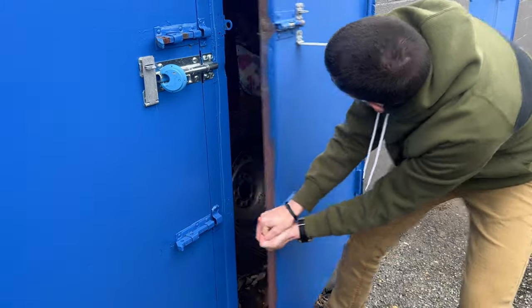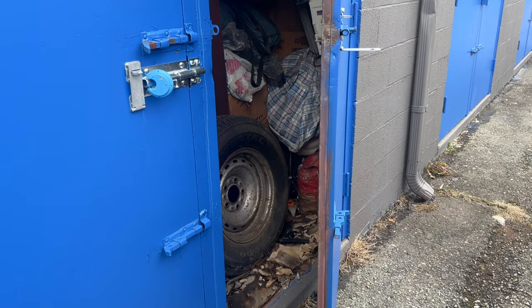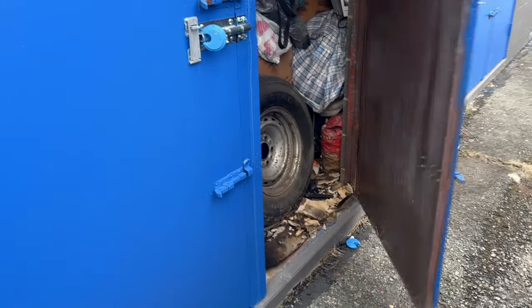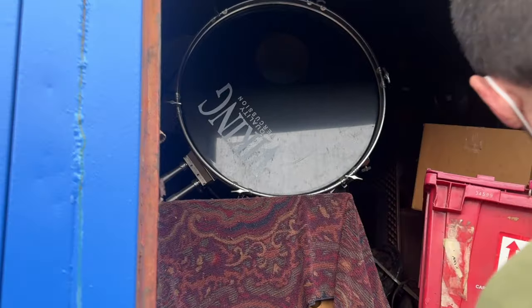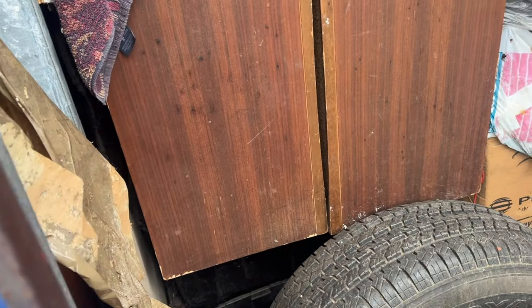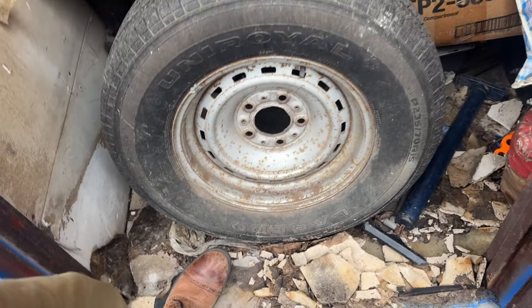These doors are stuck. Oof. There you go. Oh my gosh. Holy moly. Why? Because we're looking for records. That's why. Oh my god. I can't imagine this. Alright, tire right in front. I didn't pay attention to what this tire was for. We probably should have asked to find out. Look at this. This is so crumbling and old.